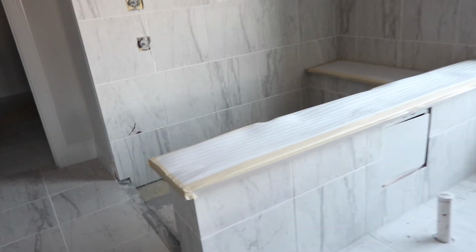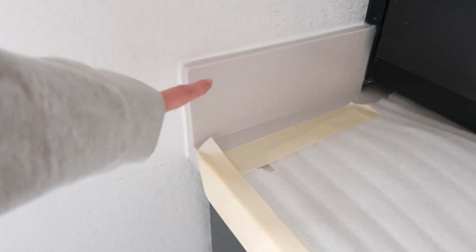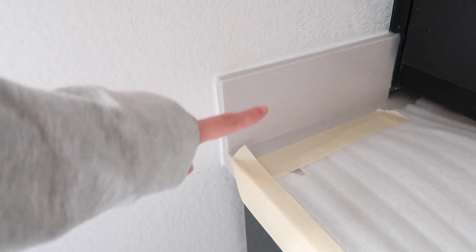They covered up all of the ledges, which is nice. So it's kind of hard to see, especially with it being dark, but I did a gray, the gray that's in the bathroom that doesn't have tile. So we've got our linen towers.